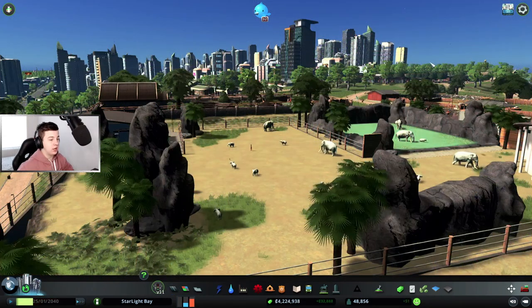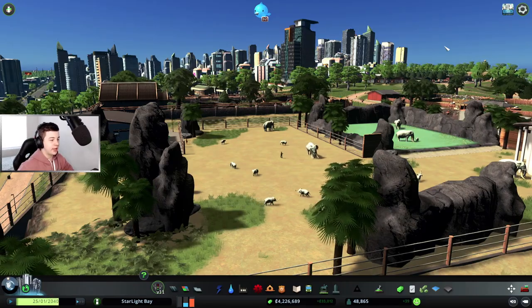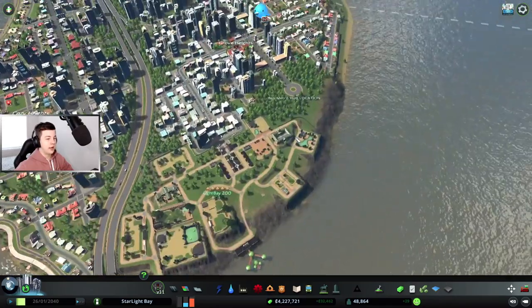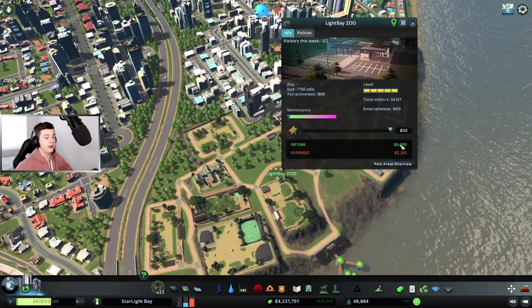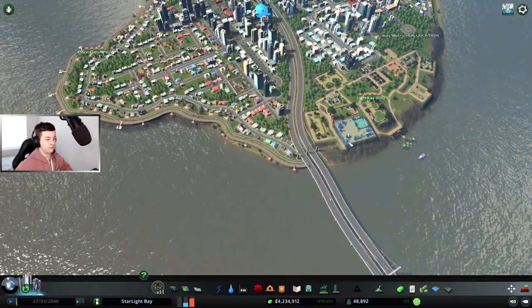We're currently at Starlight Zoo, just checking out the elephants. Now, the elephants and the zookeepers are doing incredible, guys. Let's come back up and have a look at how much money we're actually making at Starlight Bay Zoo. So we're making $4,000. We're making profit. We're making at least $2,000 profit or so.